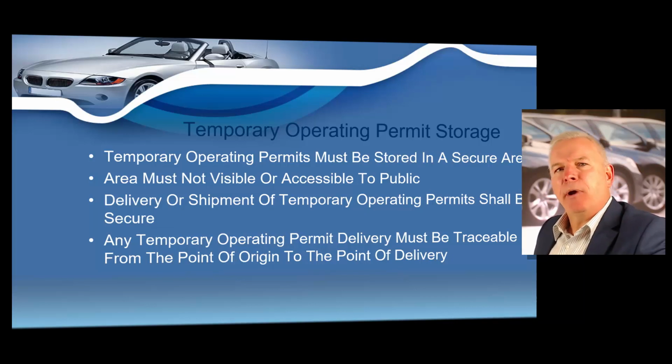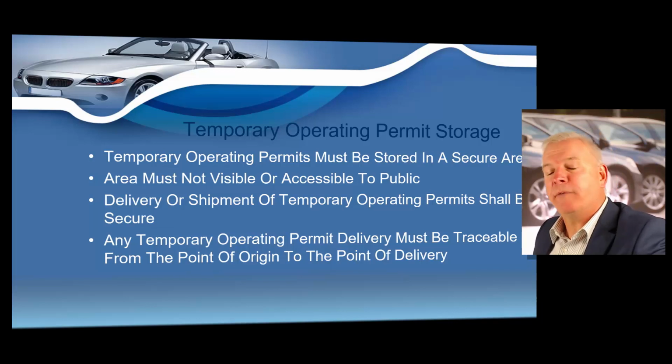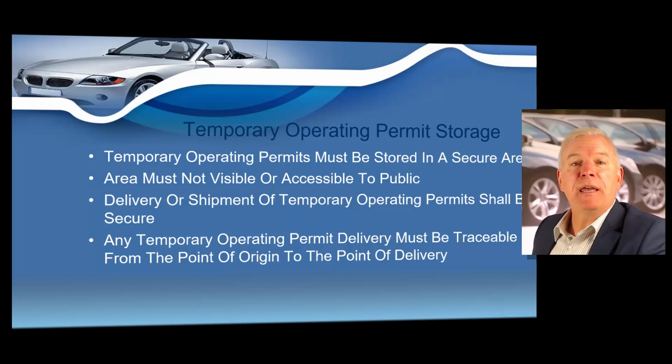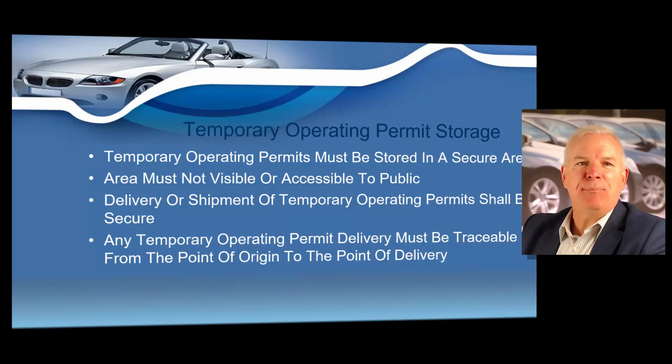Any temporary operating permit delivery must be traceable from the point of origin to the point of delivery. So make sure you have tracking numbers for any delivery of temporary operating permit stickers. You want to be able to track those. So make sure that whoever's delivering those to you will be able to give you a tracking number, because the state wants to make sure we know exactly where our TOP stickers are at. So keep that in mind.